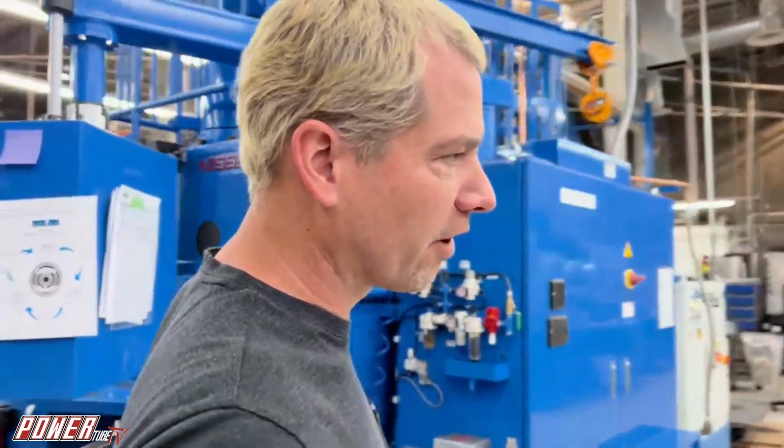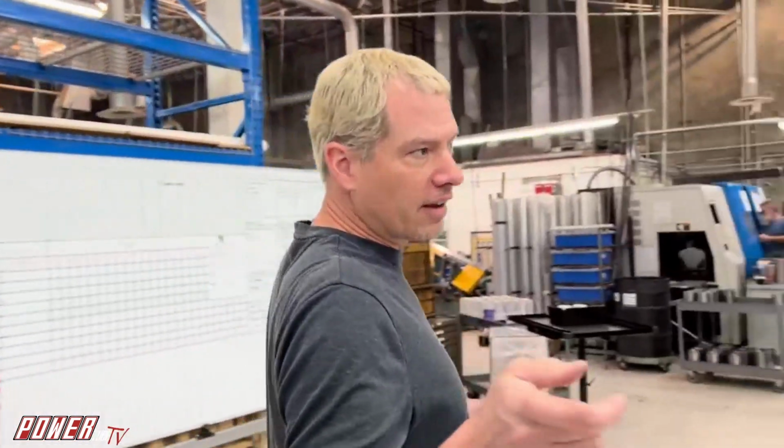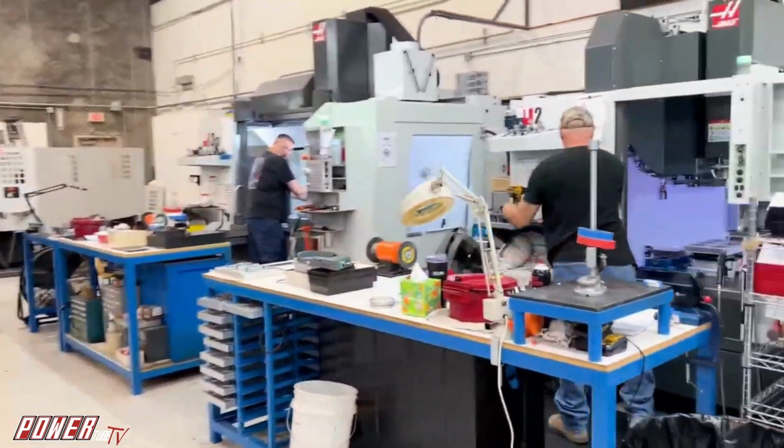I figured if we can build a ring for F1 and we can build a ring for Pro Stock, why can't we build one for Top Fuel? Makes sense. But as you look around here, you'll just see CNC lathes across here.